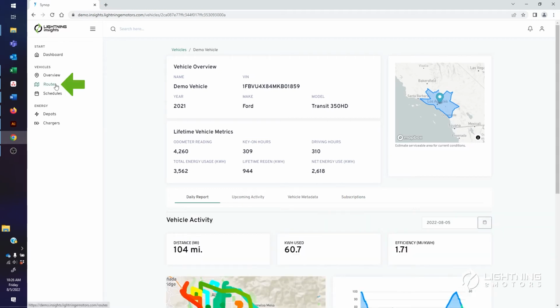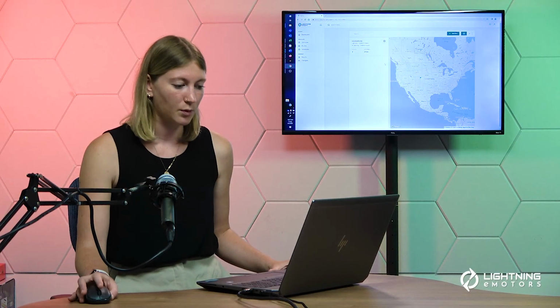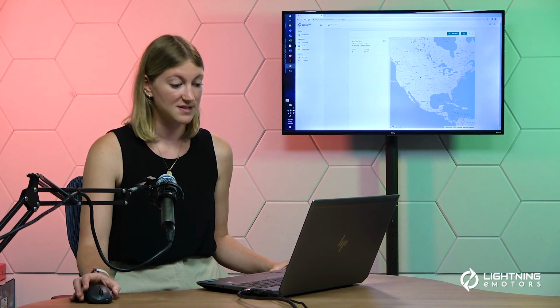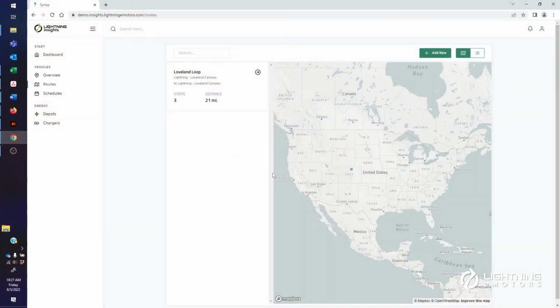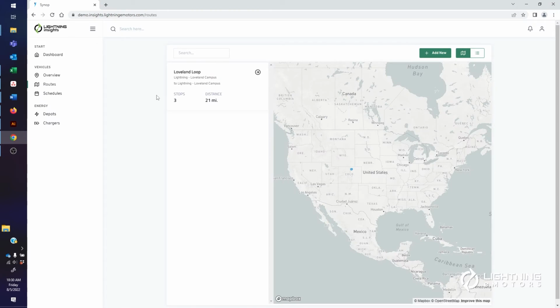So now moving on to the routes and schedule section of the portal. This section of the portal is for fleet managers who want to schedule out specific routes ahead of time and designate particular vehicles to a certain loop. So this will allow you to add new routes and specify which vehicles you intend to run those routes based on the metrics you're seeing from your specific vehicle efficiency. Once you've established multiple routes, you'll be able to click on Edit and designate specific routes for use in this list.